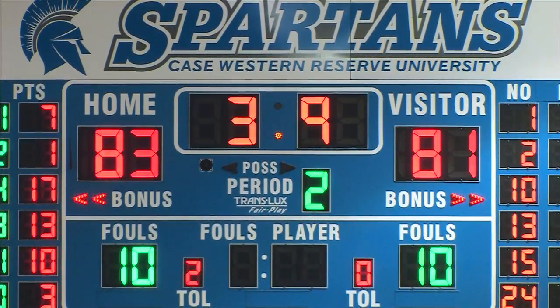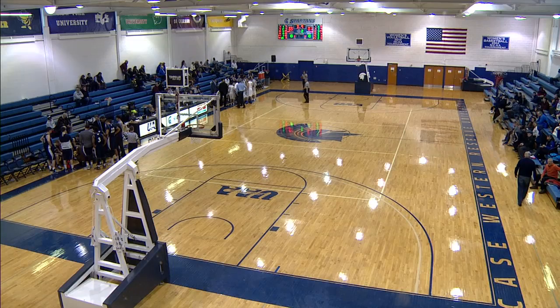If you are not on the edge of your seat, and if your stomach isn't turning over, and if you don't have sweaty palms right now, you better check your blood pressure, because this game has had everything you could ask for in a college basketball game. And we've come down to this. You see the scoreboard, 3.9 seconds left. That is in overtime. Brandeis will have the basketball. They'll have the length of the floor to work it.